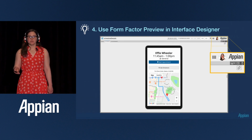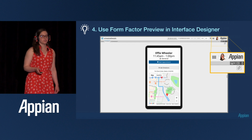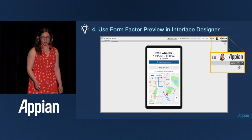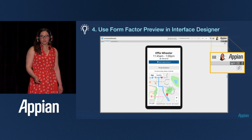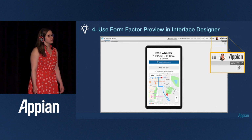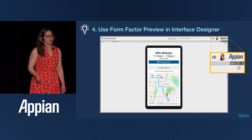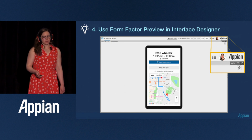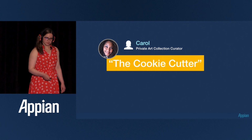And fourth, if you're creating applications for mobile, we recommend you use the form factor preview that's available in Interface Designer in the top right corner. By using the form factor preview, you can get a look at what the functionality and behaviors are going to be on the mobile application and how they might differ slightly from the web application, all without leaving your desktop.